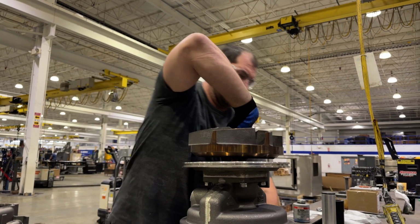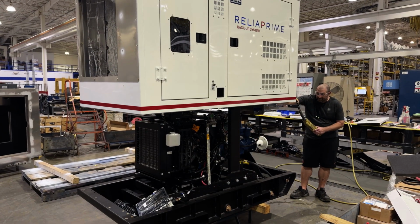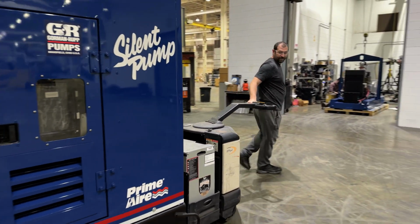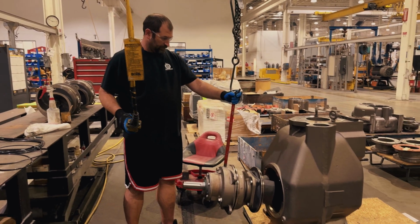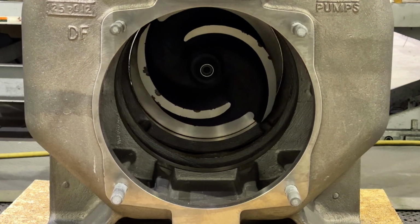What I enjoy most is the variety of work I get to do. One day I'm fabricating and installing silent pump enclosures, making sure they maintain noise levels when in operation. The next, I might be building a pump from the bottom up. This has allowed me to learn and perform most jobs in the department.